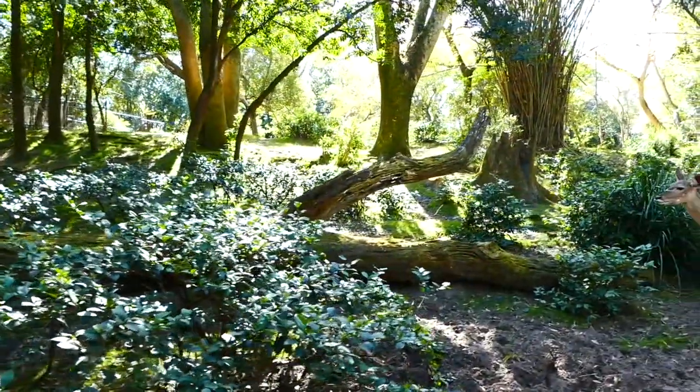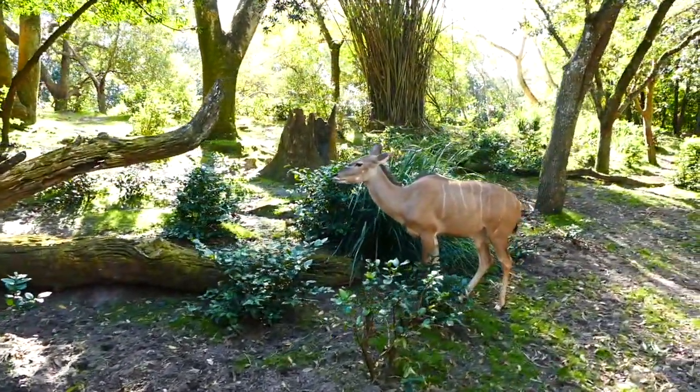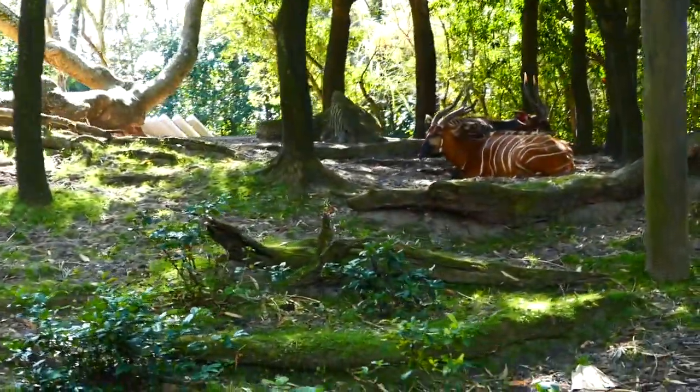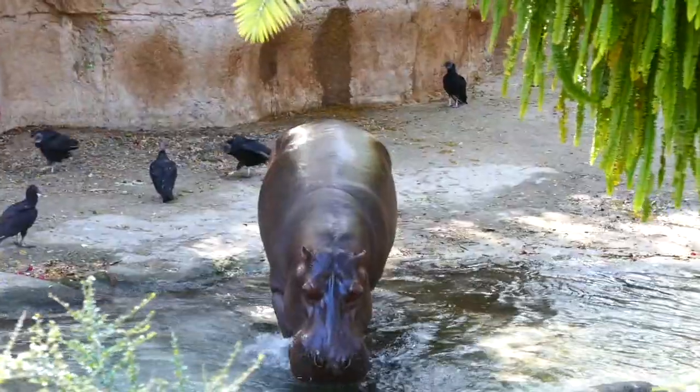Kudu next to us on the left. She's a female, and we know that because she doesn't have horns. Only the male kudus have horns. The bongos are known as a ghost of the forest, even with the bright coloring. When they get into the bushes, they do blend in really well.